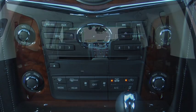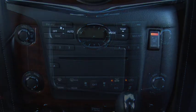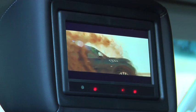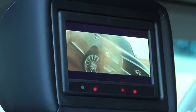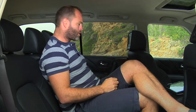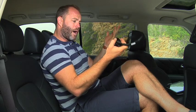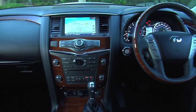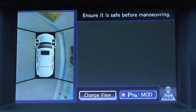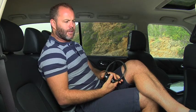Tri-zone climate control, so whether you're sitting in the third row or the second row, you can adjust that. The seats heat as well. You've got these amazing little 7-inch screens in the headrests. It's got an auxiliary jack, so it runs independently from the front, so kids can be playing games on the one or watching a movie on the other. Wireless headphones. All this sort of stuff is really, really special, and it's stuff that you expect with a vehicle this size. And it's all standard.